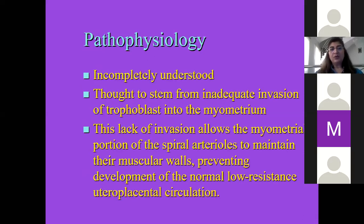As we know, what is the pathophysiology? It is not exactly understood, but the thought process is that if there is an inadequate invasion of the trophoblast into the myometrium, which leads to the lack of invasion and allows the myometrial portion of the spiral arterioles to maintain the muscular walls, preventing development of the normal low resistant uteroplacental circulation. Because once the pregnancy and the placenta is implanted, the resistance between the vessels is very low. But if the invasion is incomplete, then it leads to vasoconstriction and later on leading to the high blood pressure.